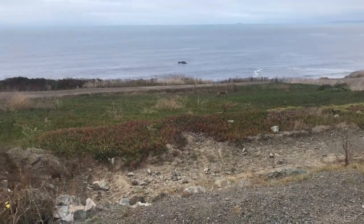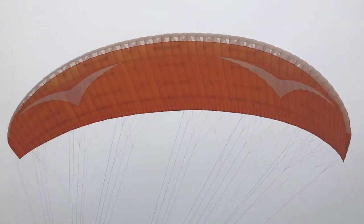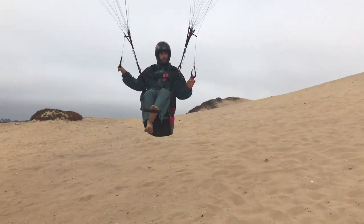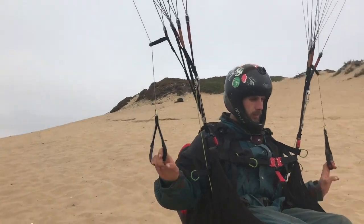towards Santa Cruz, where the locals were flying, and they tried to convince me to get my glider out of the suitcase, get it full of sand, and at least do some kiting with them. But I settled to just watch them. It'd been a long day in the car.